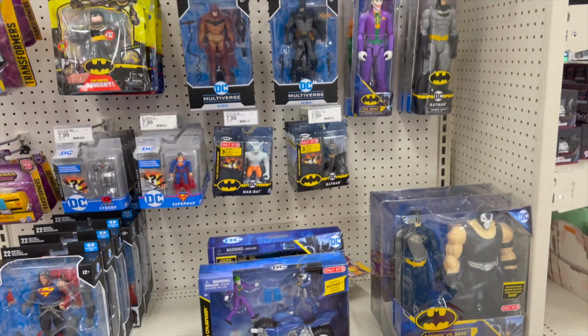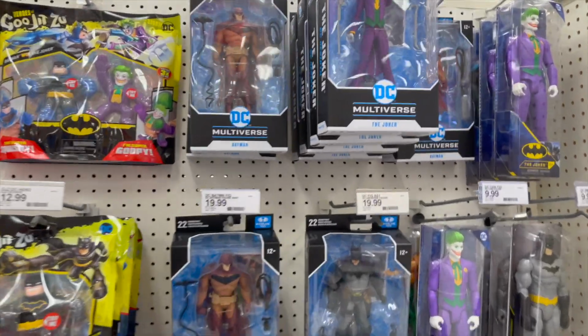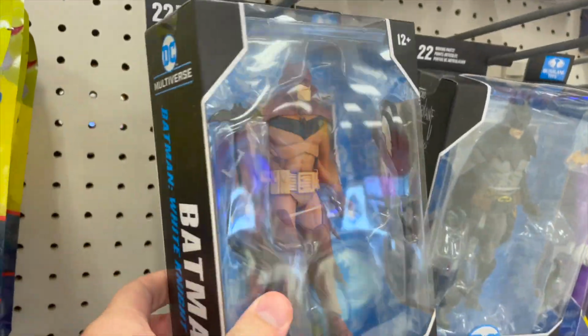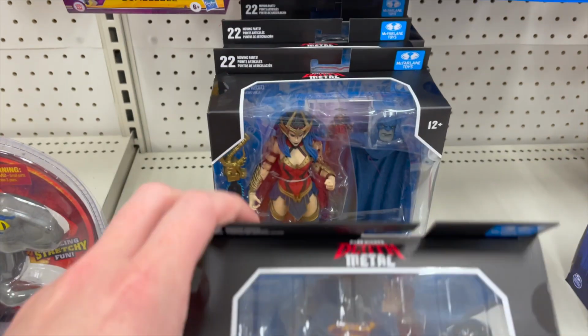Now, we're at Target. Let's run on inside Target. Let's see what's on the shelves. All right, guys, we are over in the toy section first. So we'll look at what we got for McFarlane. Tons of Jokers. Looks like these White Knight Batman are pretty easy to come across. Got the Death Metal lineup here.